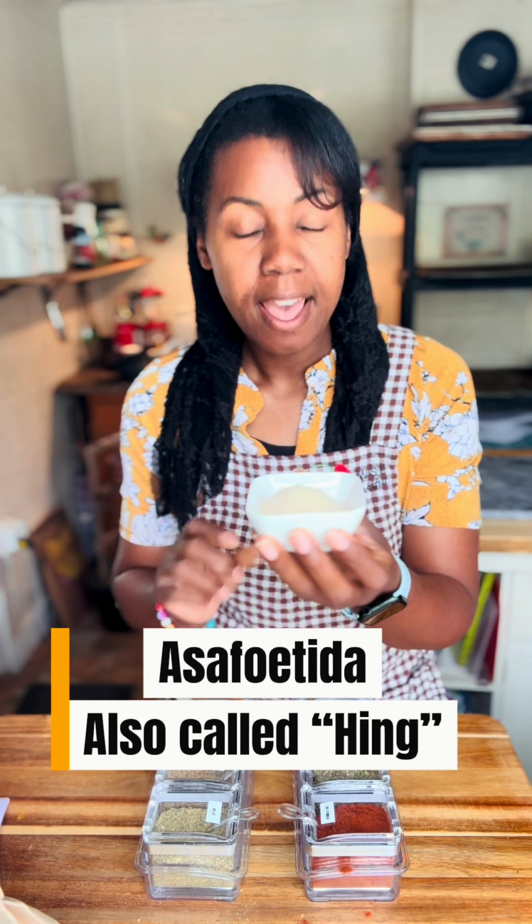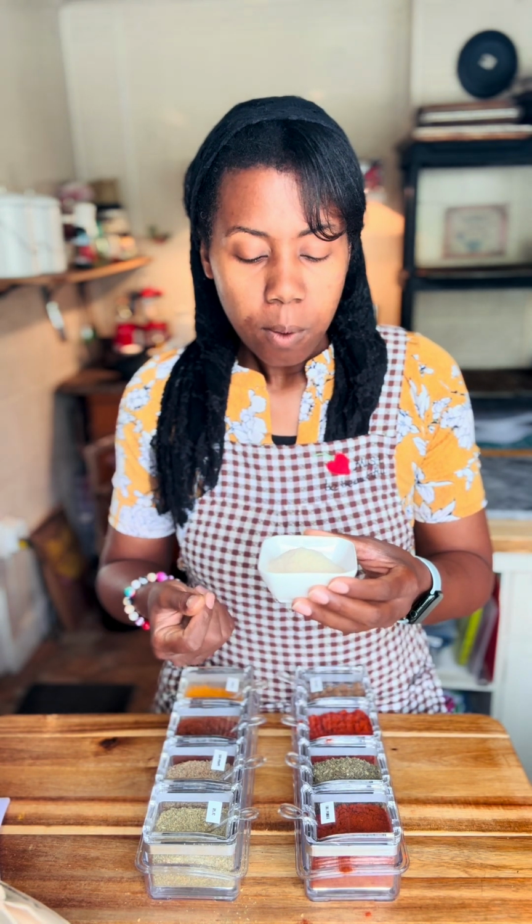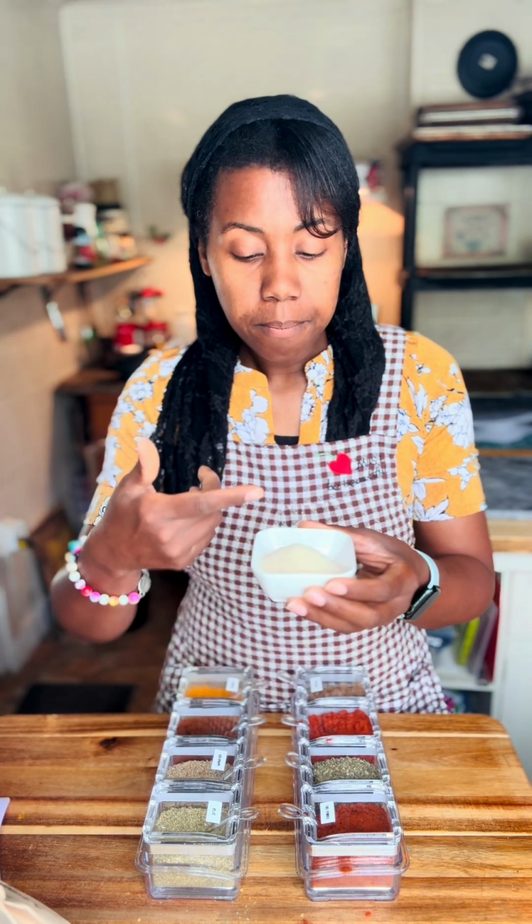Now, let us talk about the world's stinkiest, most delicious spice. Now, this is asafoetida. And there are a couple of ways you could pronounce it, but that is how we pronounce it in our household, asafoetida. And it's the gum of a tree. It's the resin of a tree, which is dried and then powdered. This spice has been used for, only Lord knows how many years. It's an ancient spice, let's just put it that way.